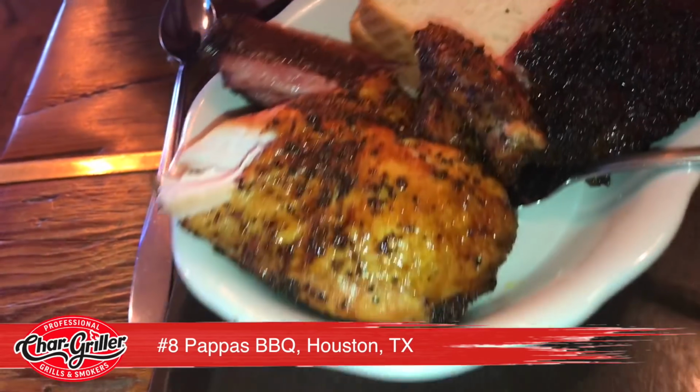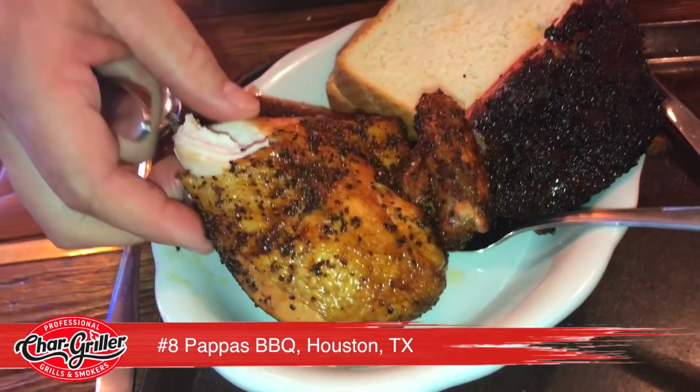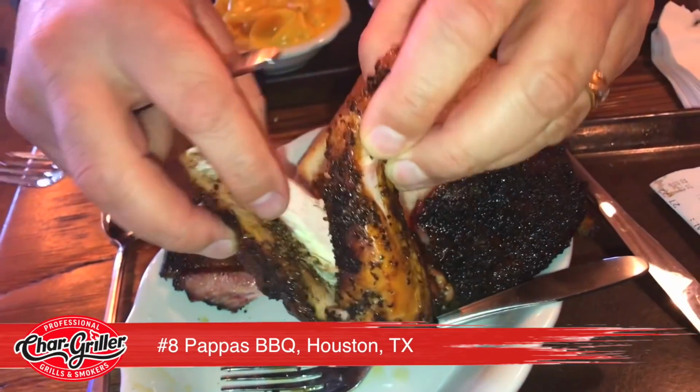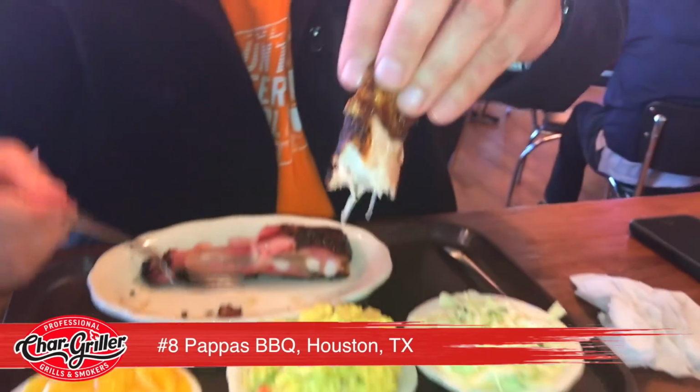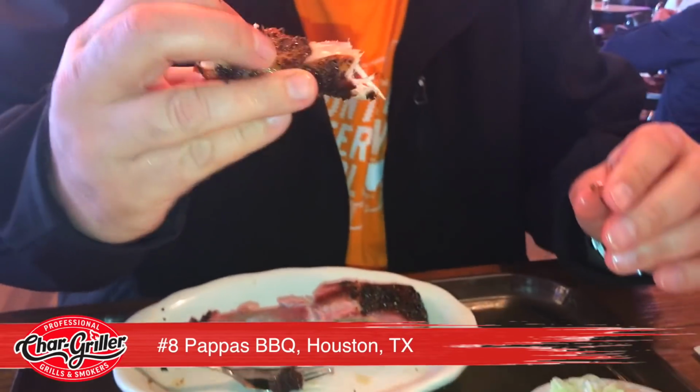All right, I'm going to dig into this chicken. Rip into it with your fingers, dude. Oh, see how it just separates like that? Not always a great sign to me. A lot of pepper. I don't mind black pepper. I'm a pepper fan. Tastes good. Is it moist to you? No, it's not moist, but it's not dry either. Not dry, but it's on its way, right?